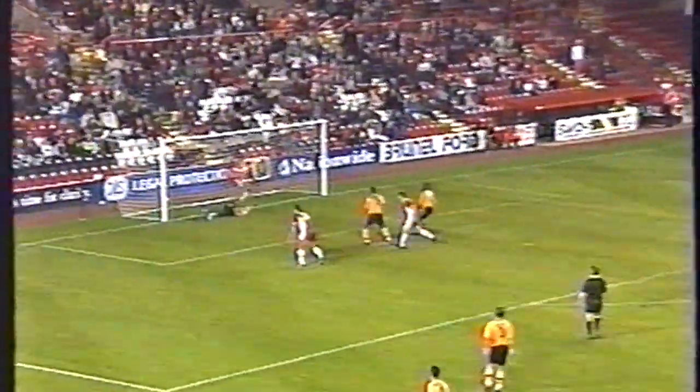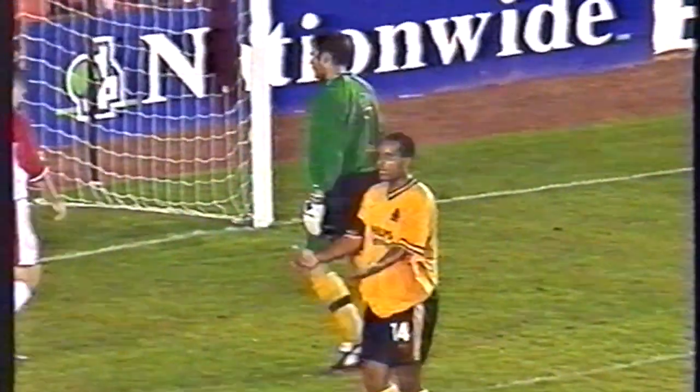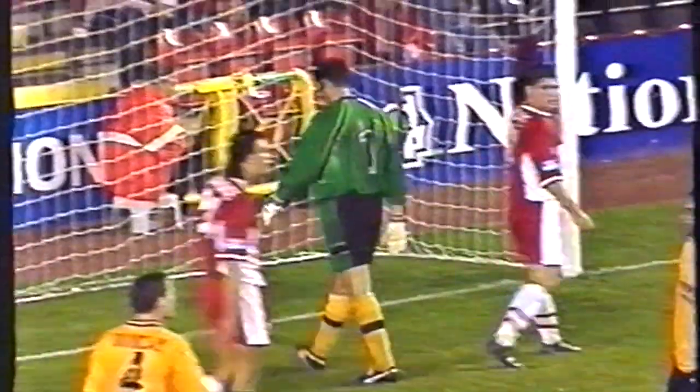Pinamonte down for Tinian. Brennan begins his run. Tinian finds him with a good ball. Brennan's cross, Thorpe's header. Van Heusden there again. Told you he was a good keeper, didn't we? Again, a terrific ball in. Tony Thorpe unmarked.